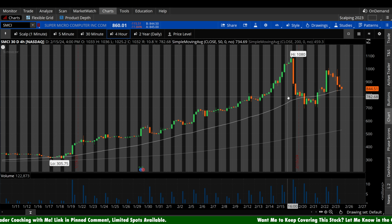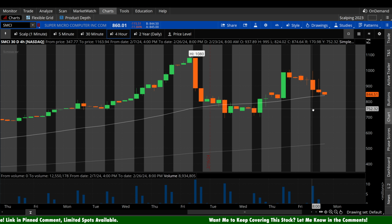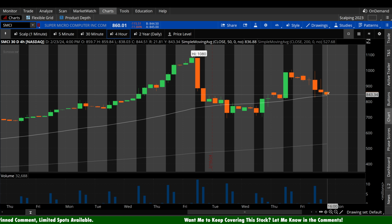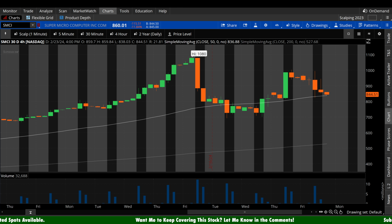So let's move on now to the 4-hour chart. You guys can see that 50 period is extremely in play right now. We are basically right up against that thing. Literally we're talking less than 1%, which is almost nothing on this stock as of late. So this 4-hour chart gets really, really easy here. Bulls, what's the story?